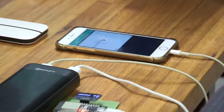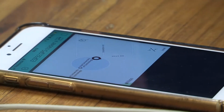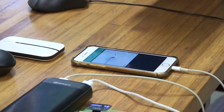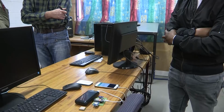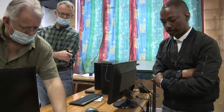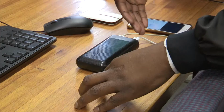Okay, so what was your biggest challenge? My biggest challenge was receiving signals, especially when I was doing it at home. I had to maneuver around the yard. It was challenging, and you can't work outside when there's bad weather as well. So the satellite tracking is not that good? The satellite tracking is good. What is this, your antenna? Yeah, that's the GPS antenna.